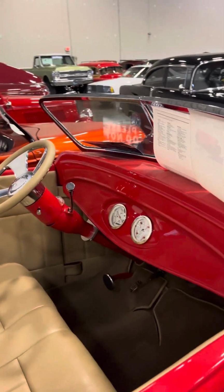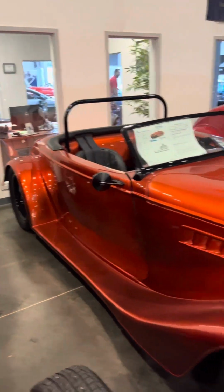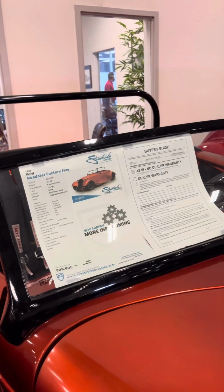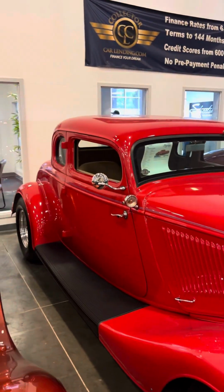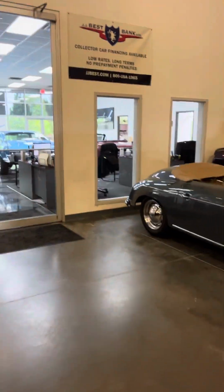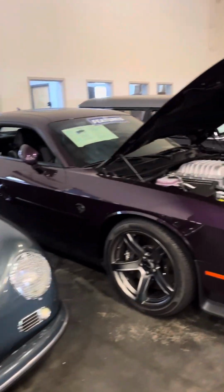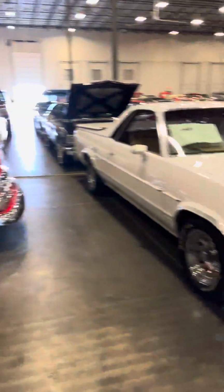Look at that interior. Holy smokes. That is just gorgeous. Absolutely gorgeous. Look at this car. Wow. 33 for 90,000. Man, look at these beauties. That's not even including the showroom. When you go in the showroom, they got the high dollar stuff in there. The GT500 is all the way in there. Oh, a little Porsche. Supercharged Bel Air's lowered truck.